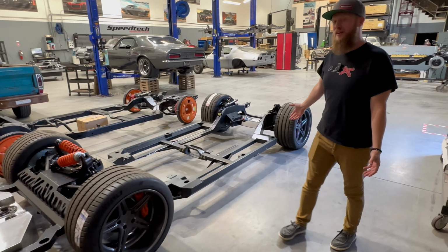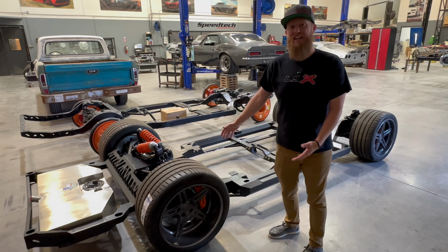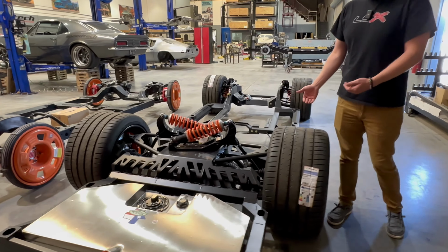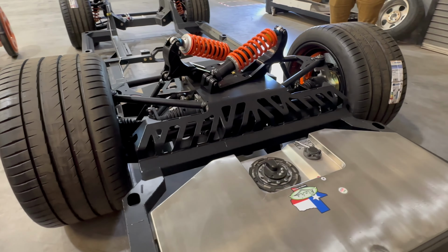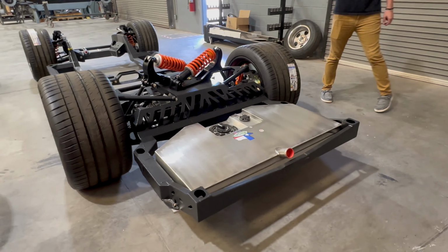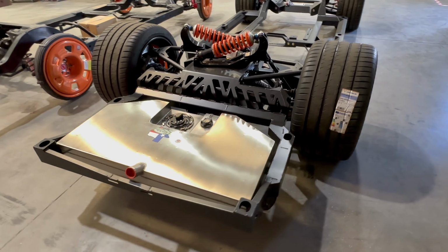First off, being that this is ChevelleFactory, I want to show you this beautiful Chevelle chassis. So this right here is our extreme independent rear chassis. This one in particular is built to have around a 1,500 horsepower Nelson Racing engine, twin turbo, alien intake. The way we've designed this chassis is you're actually going to be good for up to about 1,800 horsepower.